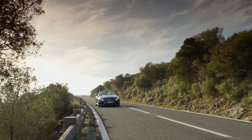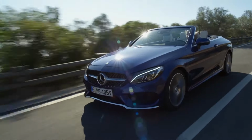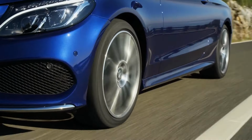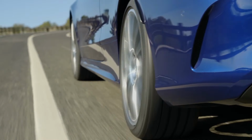But it's not just the look of the new C-Class convertible that promises plenty of driving fun. The engine range is impressive, with options from 156 to 367 brake horsepower and a sportier suspension. There should be something to suit all tastes. For their most discerning customers, Mercedes also offers Airmatic air suspension.